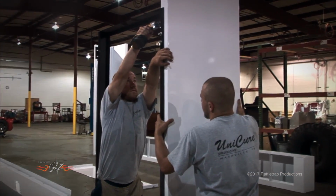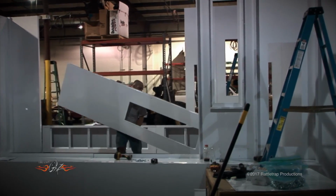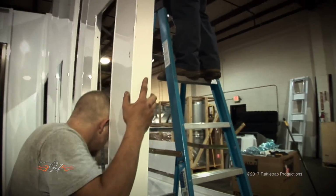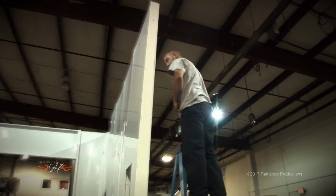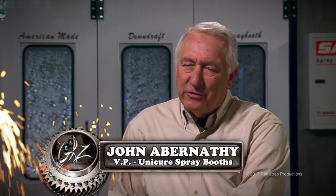Unicure has been building some of the most user-friendly and advanced paint booths for a long time. And the reason for their success? They understand what a painter needs. Basically, three things on a spray booth always is good lights, good airflow, and a dependable air makeup system that's easy to work on, easy to get parts for.